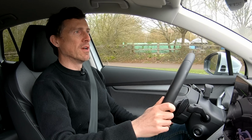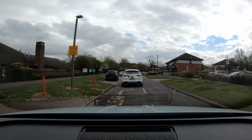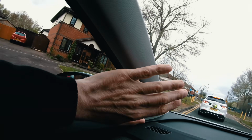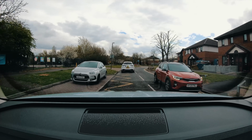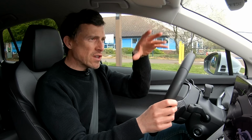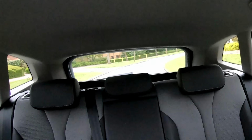Really manoeuvrable. Like that car though, I'm sitting up high, get a good view out. Visibility is pretty good. These pillars are quite fat, so a little bit of a blind spot, but the windscreen is really big and the side windows are big as well. So visibility is good and the view at the back's pretty decent as well.